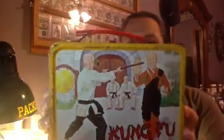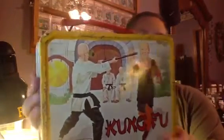1970, I want to say 76, but I'm probably wrong. 74. Kung Fu lunchbox. Great looking lunchbox. It's pretty pricey. This side's kind of gotten wasted a little bit there. It's got a lot of rust on it, but for what I paid for this thing compared to what they usually sell for, I picked it up in a flea market, of course. Great looking lunchbox. Overall, it's in really good shape.